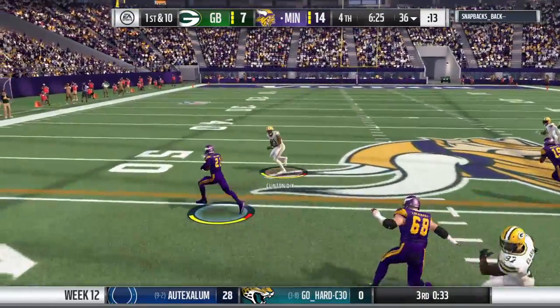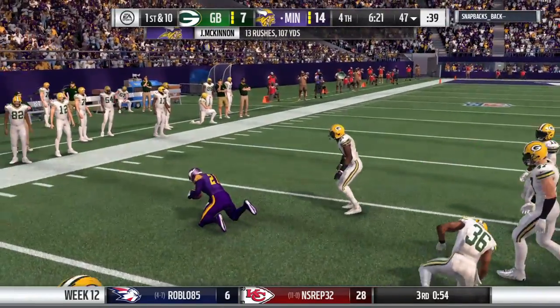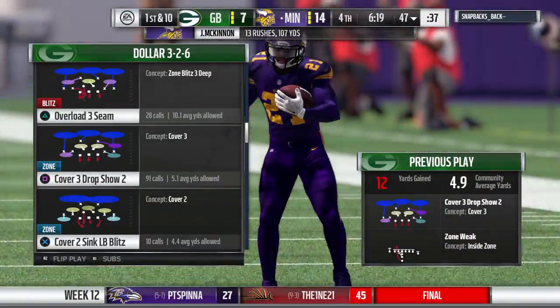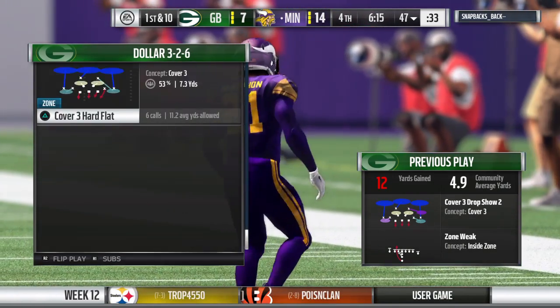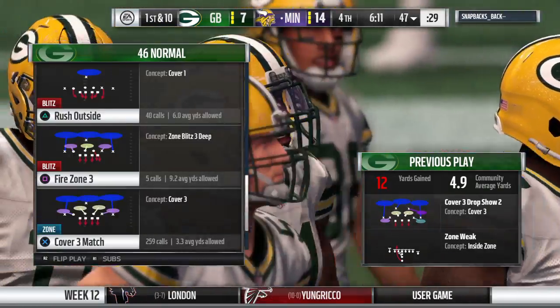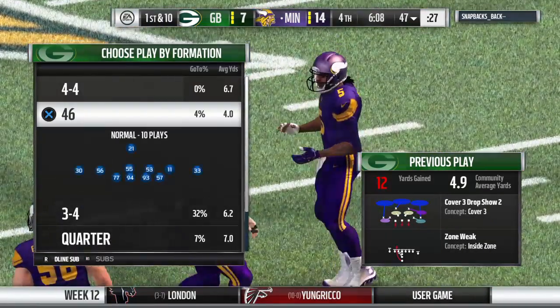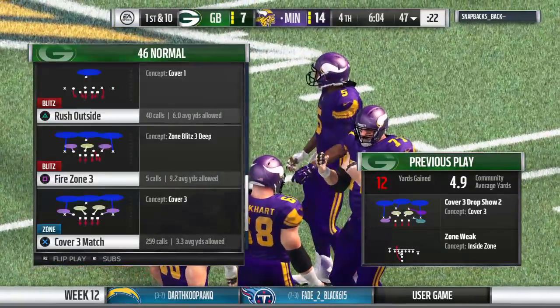McKinnon. Oh, he's got a little daylight. And able to get this one across the 45 before he's brought down. It'll go as a gain of 12. And it'll give the Vikings a first down. Boy, where would these guys be without his performance on the ground? That puts him over 100 yards now for the afternoon, and I tell you, he seems to be getting stronger as the day goes along.